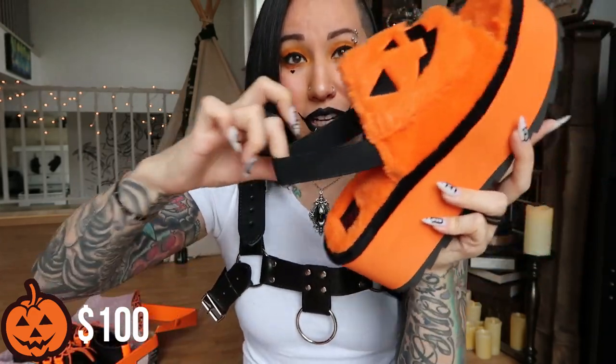So these have a very stretchy elastic on the side, and I'm gonna put them on my foot because this is the only one that I did not put on. And yes, it fits great. Honestly, I have a little bit more room in these, but I don't want to size down and then be uncomfortable. I'd rather have more room than not.